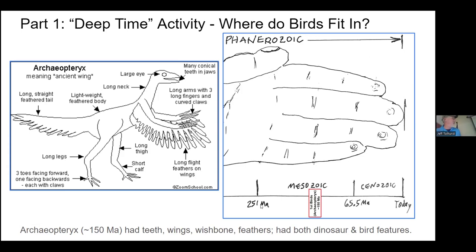150 million. Now, remember on our timeline, 251 is the start of the Mesozoic, then the Cenozoic. So right here is 150 million years ago. Right about, if this is your middle finger, right at this knuckle right here, about, right? It had teeth. This thing had teeth as well, right? So if you wanted to, you could show people the last two knuckles is about when we have evidence for birds on Earth, right? And if you're really careful and you don't want to flip them the bird, like, oops, sorry. Just remember, that's the bird, right?